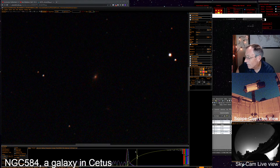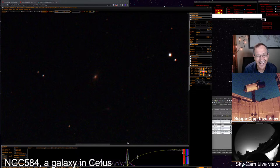Stu says NGC 584 belongs to the NGC 584 galaxy group, which also includes the galaxies NGC 596, NGC 600, NGC 615, and NGC 636. So there you go. 60 million light years away. Stu says, you're not squinting enough. I agree, man. We just need a little more time on this object, apparently.